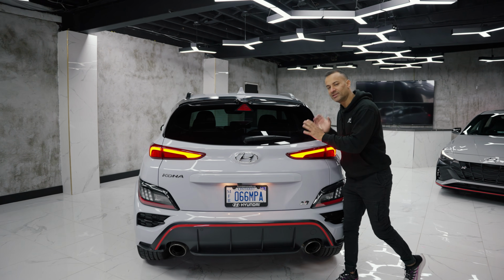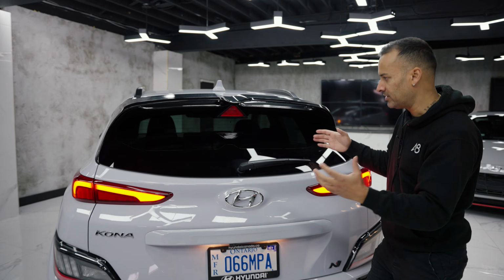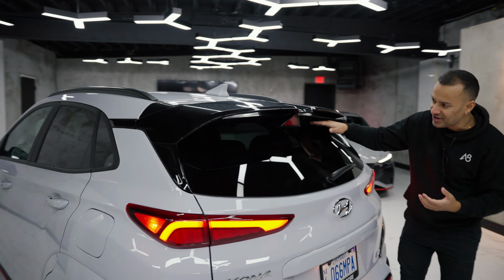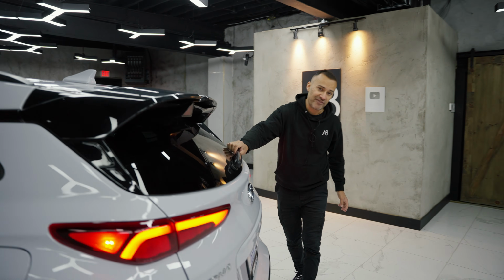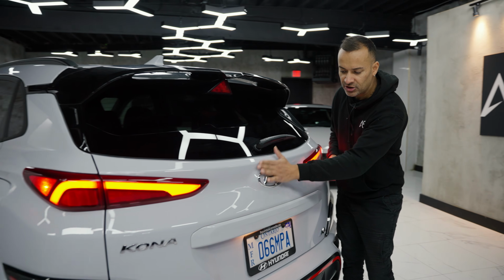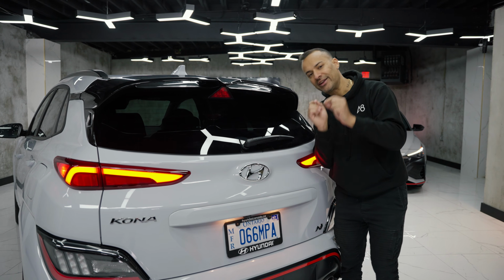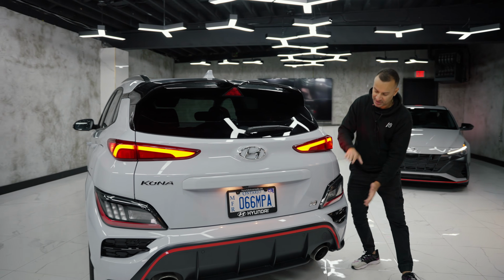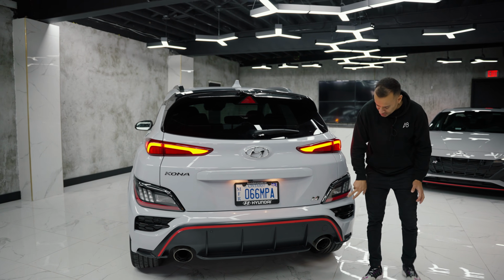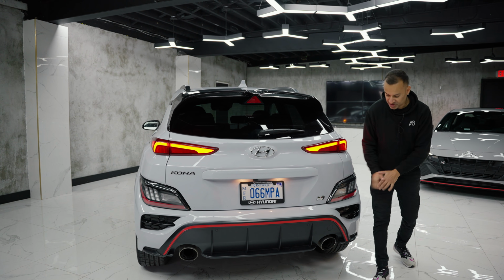So if we start at the top, you can see how big the spoiler is from this angle. It's massive. It's got 2 different layers, and it's got this triangular brake light in here, just like the Veloster. Moving down, you do have a wiper, which is a thumbs up, and you have this Hyundai badge that is in chrome, not in black, like the front. And then you have, of course, split taillights, like I mentioned. Here's your brake lights and your DRLs. Underneath it, you have your indicators and, of course, your reverse light, which is not down here.